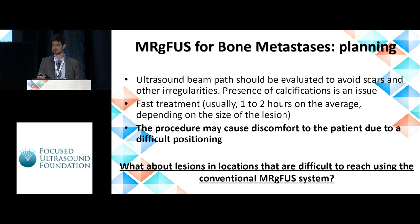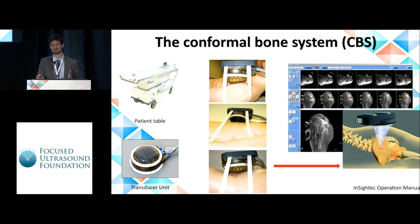The conformal bone system consists of a transducer unit that is separate from the patient's table and has a built-in cooling system. The CBS transducer unit can be positioned onto the patient's body and strapped on, to gain a more comfortable treatment and to plan a more comfortable treatment for the patient.